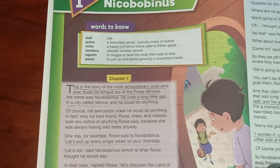Okay, of course, not everybody knew he could do anything. In fact, only his best friend Rosie knew, and nobody took any notice of anything Rosie said.